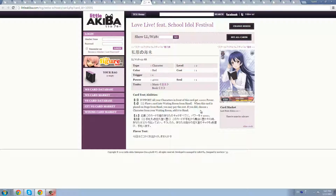Yeah, just lackluster card in general. Weak support and a weak on play. So honestly, don't run it. It's a shame that red has crappy double Rs, but what can you do?